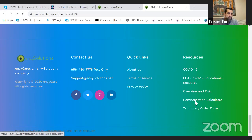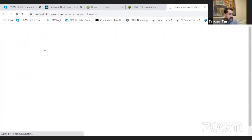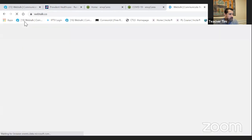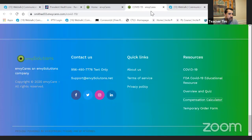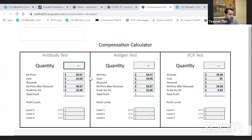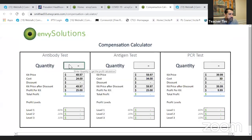So if you're an affiliate, let's look at the calculator. If we look over here at the calculator, oh, that's not what we're looking at. Let's see here. Okay, so if we look here at the calculator, it's so that you can see what the pricing looks like for the kits.